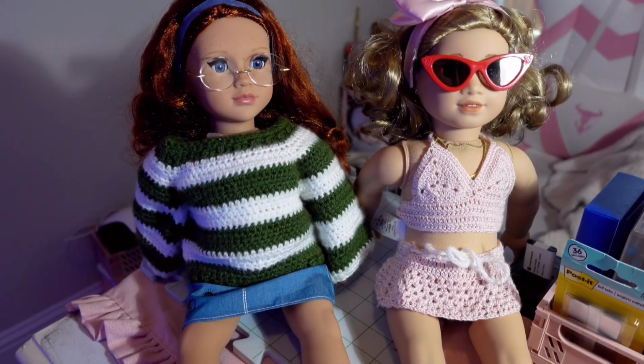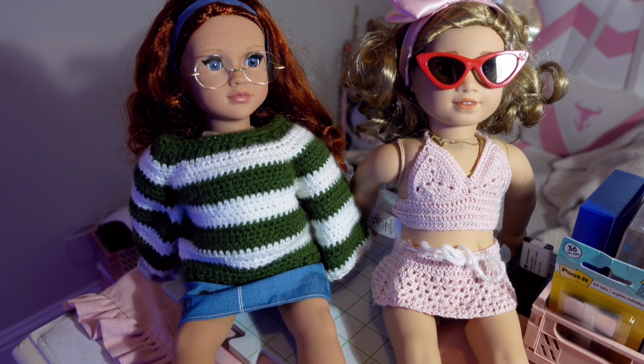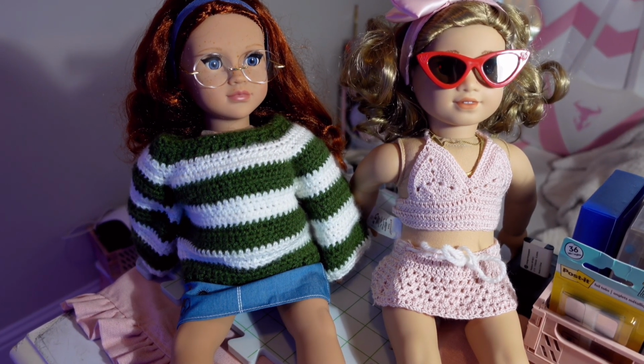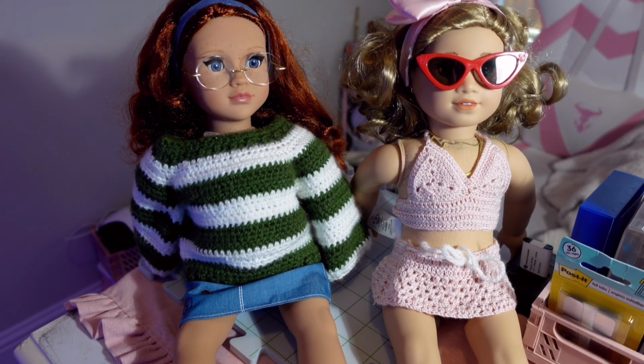And then we have the things I made for American Girl dolls. So first I want to talk about the sweater. I made it to match a sweater that I own because the shorter curly haired American Girl doll is my just like me American Girl doll. And I wanted us to have matching clothes.